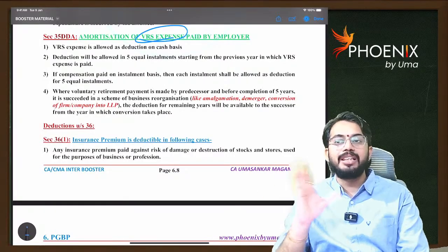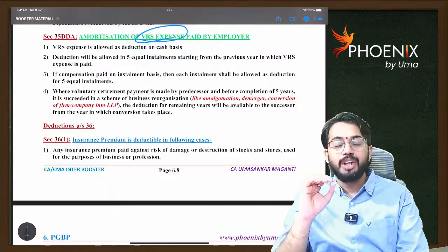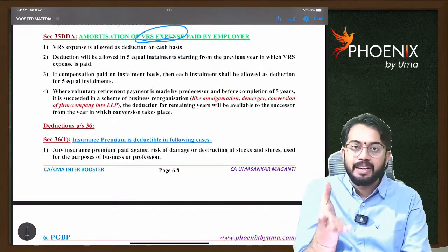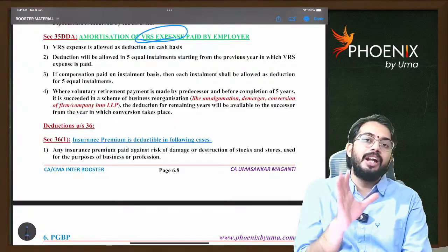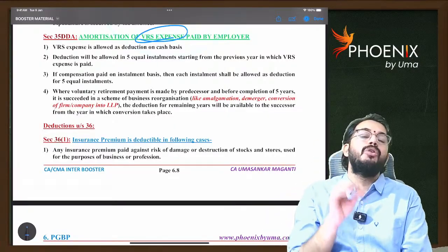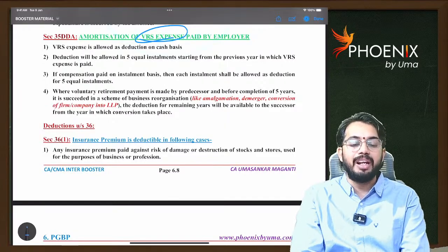It is not allowed as deduction on accrual basis. Whenever the employer actually pays the VRS compensation expenditure, then only it will be allowed as deduction, and that too over a period of 5 years in 5 equal installments.